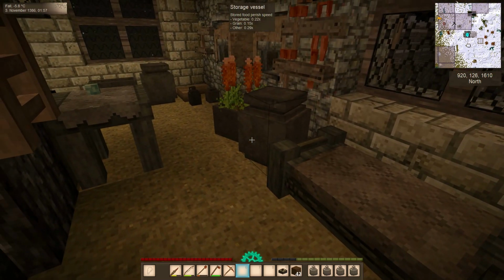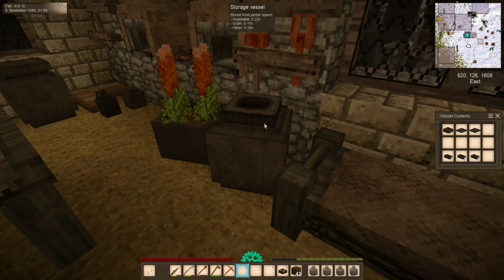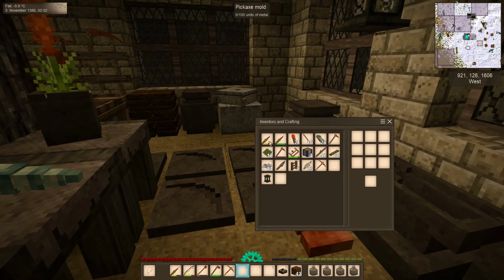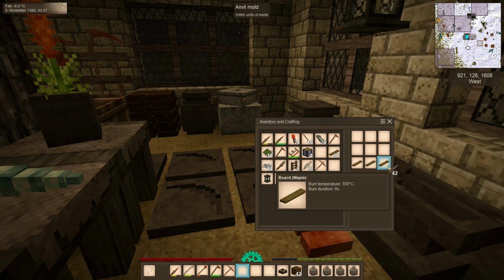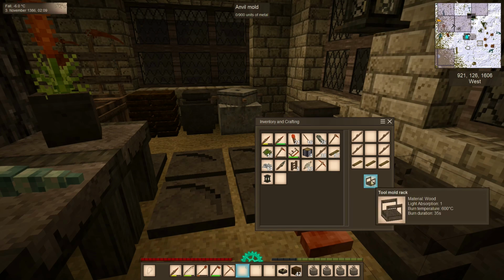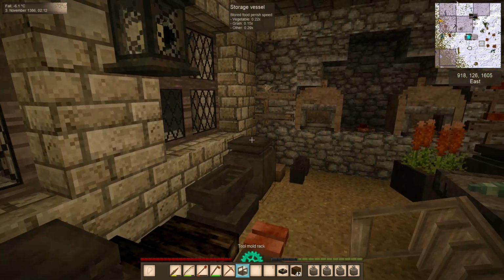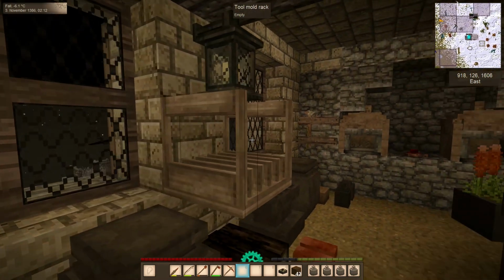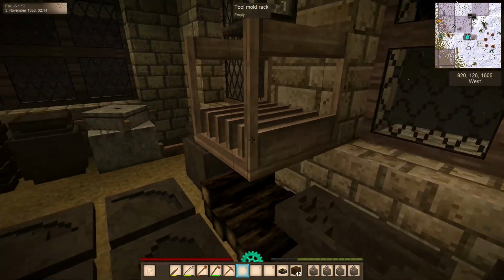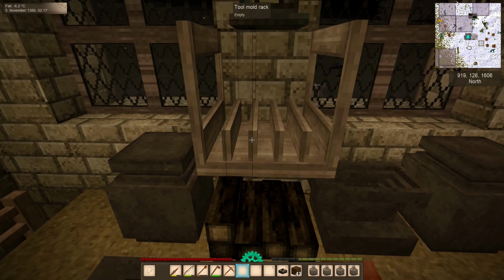Our next storage solution that involves boards isn't my favorite one, and I often don't end up using it, but I wanted to include it for completeness. That is the tool mold rack, which is made by putting a line of boards across the bottom and then making 2 sides out of sticks, and you get a tool mold rack. And the drifters outside are applauding our efforts. These can be placed, I think, primarily against a wall or on a floor. I think they can hover. And they give you 5 slots for storing tool molds.